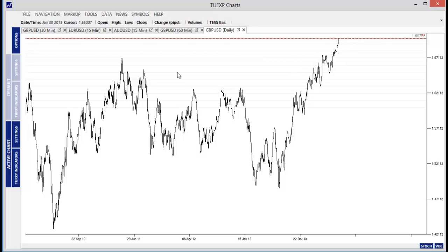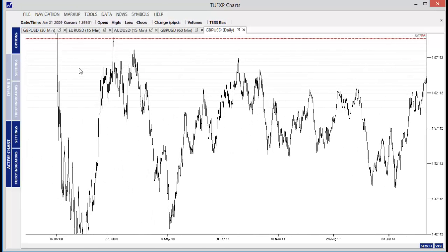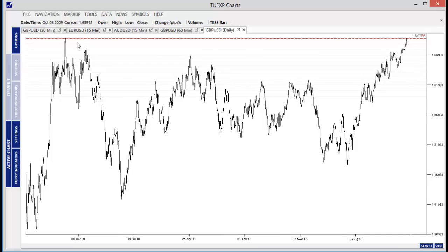We can see that we've taken out this to the left here, which is a 1.6698 area as well. So that's been taken out. We've taken out the resistance here. So I'm just going to drag the chart along, and we can see this is where the market's currently trading with this dotted line. So now we're back to the October 2009 level, which we can see in the date and time at the top there.